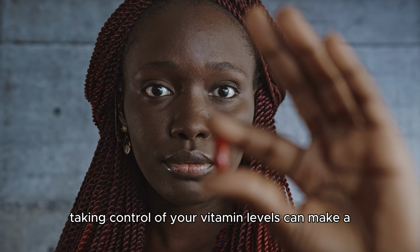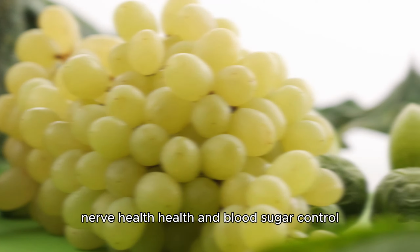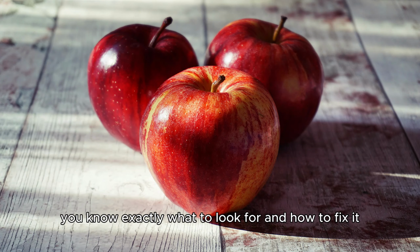Summary: taking control of your vitamin levels can make a massive difference in your energy, nerve health, and blood sugar control. Most diabetics don't even realize they're running low until symptoms start creeping in, but now you know exactly what to look for and how to fix it.